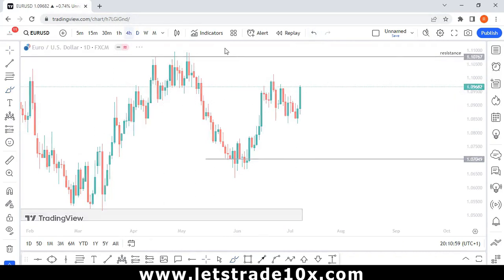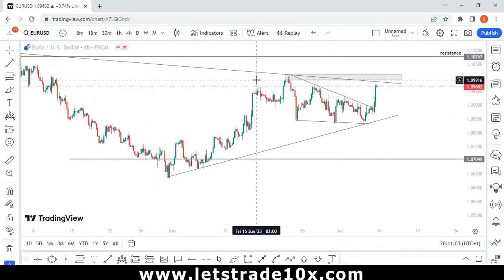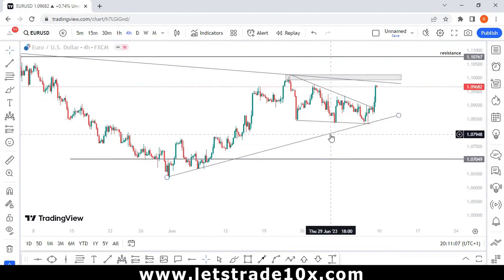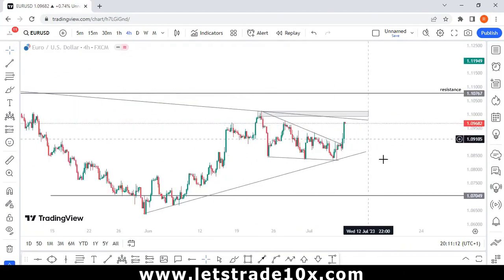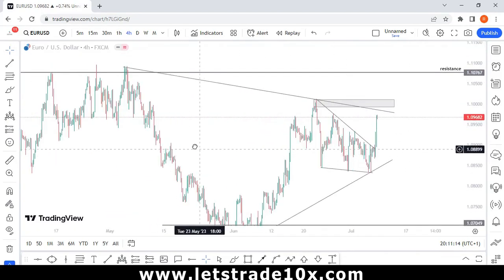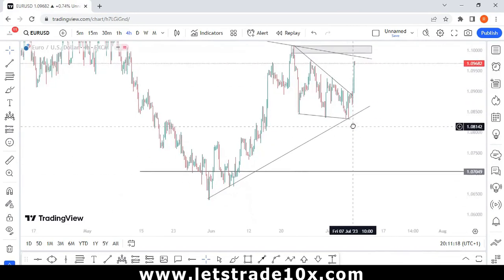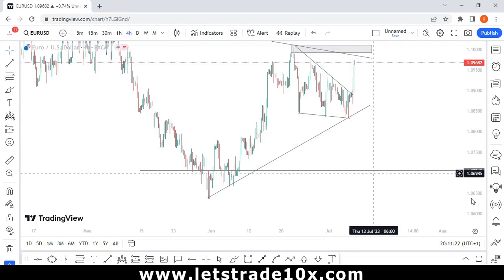But let's go to the 4-hour time frame. If you remember, in my last video, I talked about price dropping into this trend line. I gave you two zones. I said if price breaks above this upper trend line here, this is the 4-hour time frame, by the way, that I'm going to buy into the resistance. And if price breaks below this trend line, then I'm going to sell all the way to the downside here.